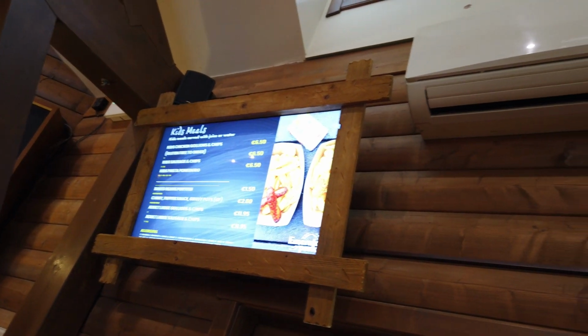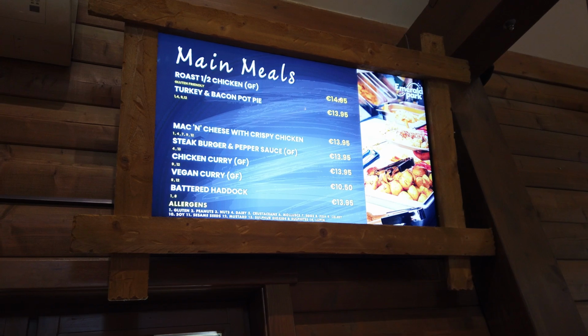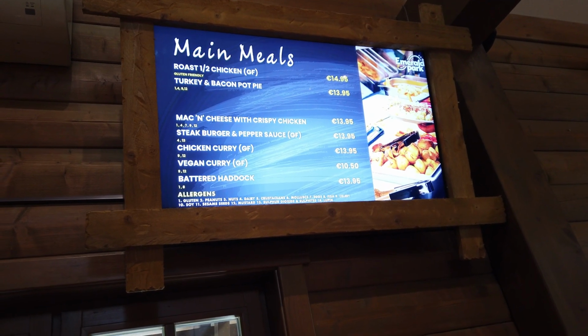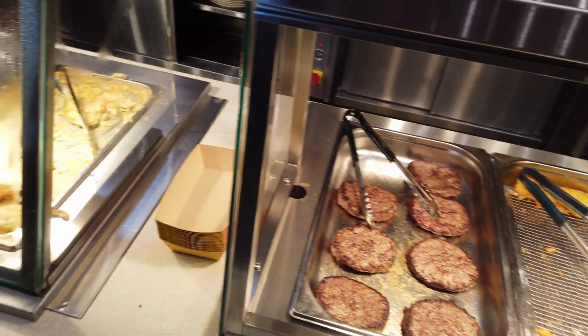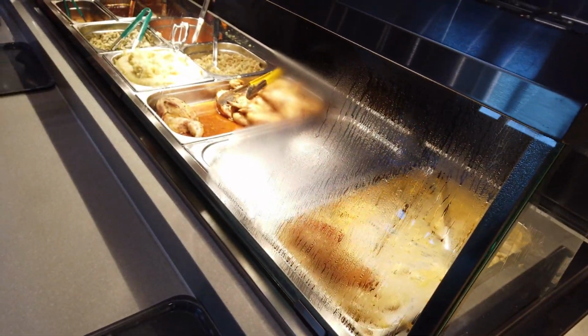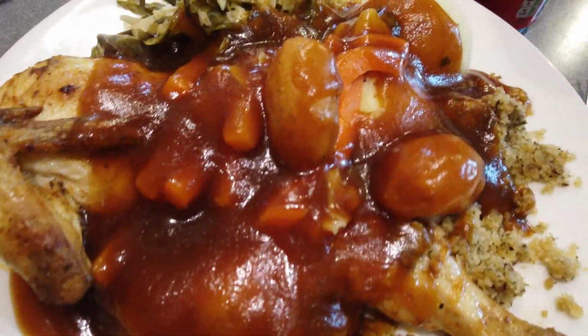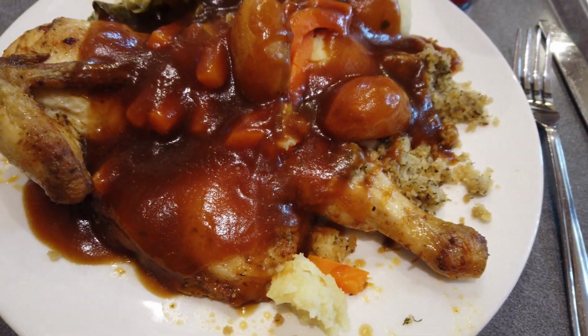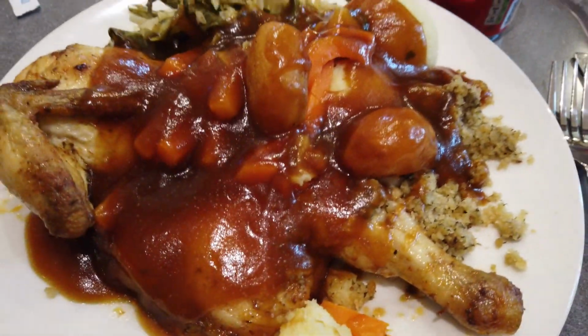So there's loads to choose from in here. Kids menu and main meals. And not bad, everything's under 15 euros. This is crazy food for a theme park. This was just over 17 euros, which is under £15 for the meal and a drink. It's half a chicken. It's basically a roast dinner.